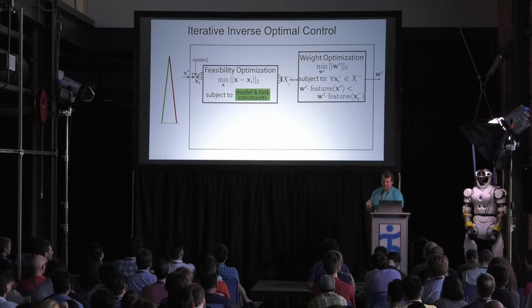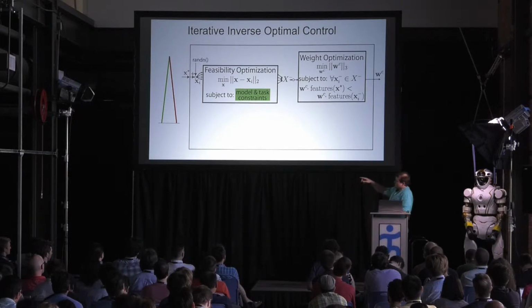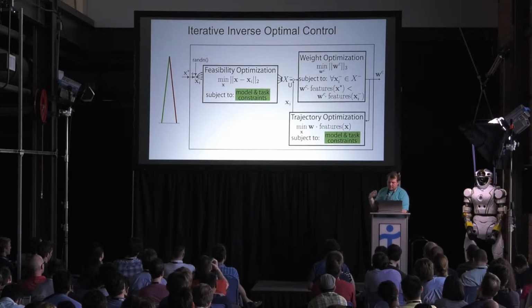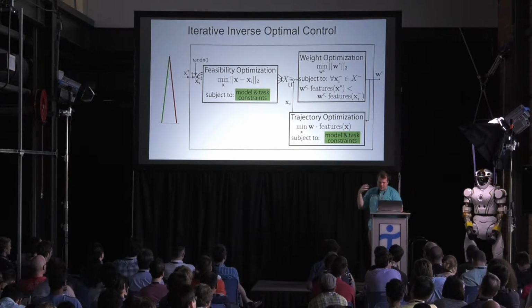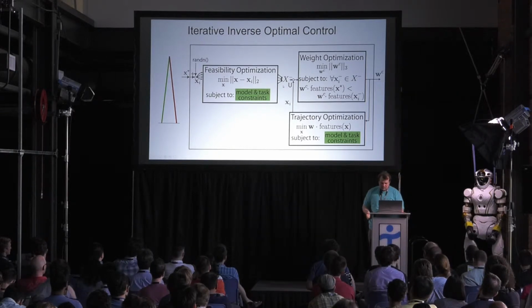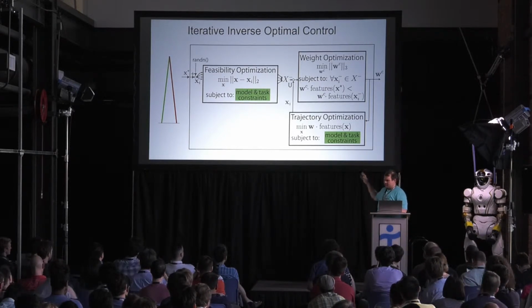Then we perform another optimization. This time it's over a set of candidate weights, WC, constrained such that the weight vector is consistent with the optimal trajectory, x star, having lower cost than all of the suboptimal trajectories, everything in x minus. This gives us a set of candidate weights that we can now use to produce a new stepping trajectory using the same task constraints as in the original problem definition. If the candidate weights are suboptimal, the trajectory that comes out, xi, will also be suboptimal, and therefore we add this trajectory to x minus, our pile of suboptimal trajectories. We then iterate this until an optimization fails to find a solution.